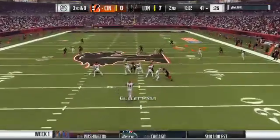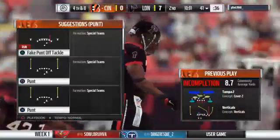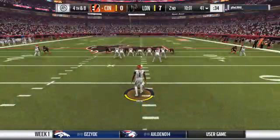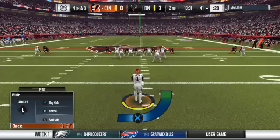3rd down from the gun, Dalton. And he couldn't hang on to it through the contact. Incomplete. Oh, man, for him to be that wide open and drop it, sometimes you have just too much time on your hands, right? You end up thinking way too much, and your hands get shaky. And, yes, he's a tight end, but that's a catch he should have made.